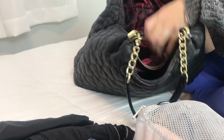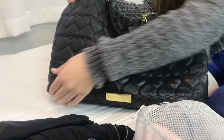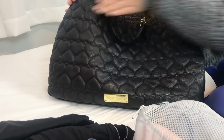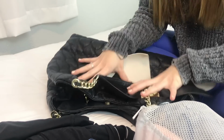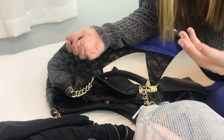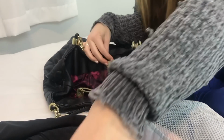But I've got some additional pockets I don't really use. I do like the shape of this purse, how it sort of comes out at the sides here because I can cram things down into either side. So if you're looking for a nice personal item bag, one like this might be good, or whatever will suit your needs best. All right, so let's start with the big items.